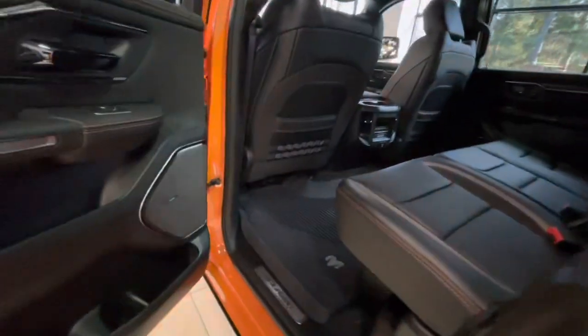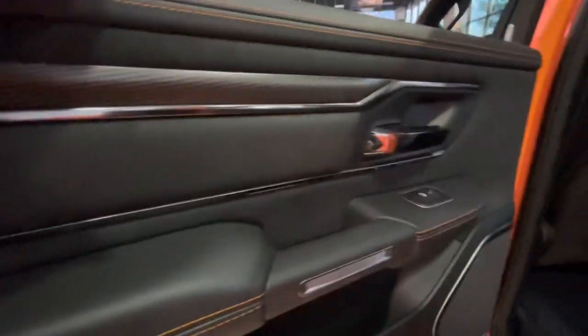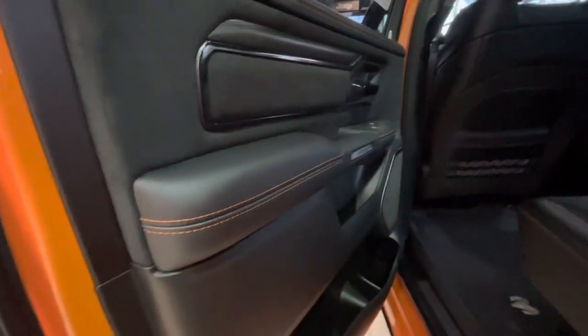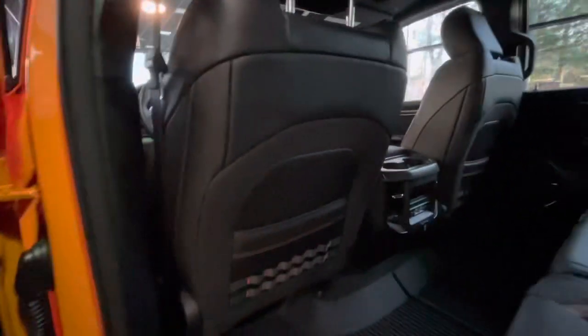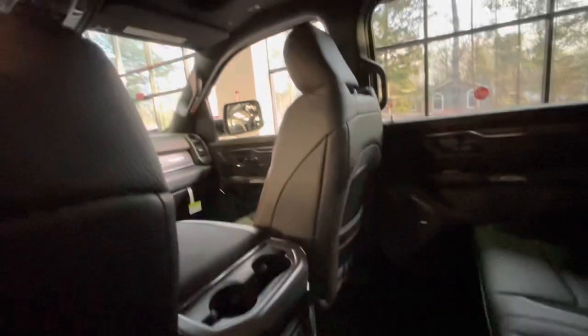Before we go inside, take a look at the back seats. In the back seats, the door panel is identical. You don't see the extra tweeter, but again, you got the Harman Kardon in the back here, suede, leather wrapped. Carbon fiber piece here. You have more of the orange contrast stitching. And yeah, this is really nice. No complaints here, no complaints.